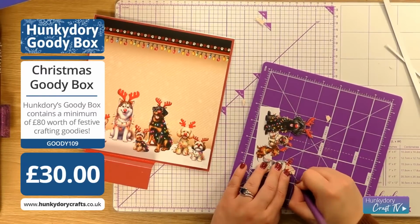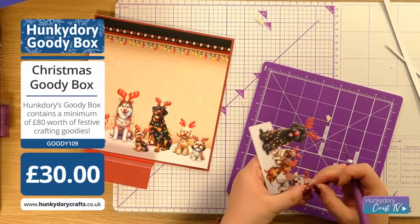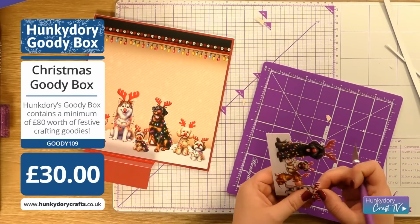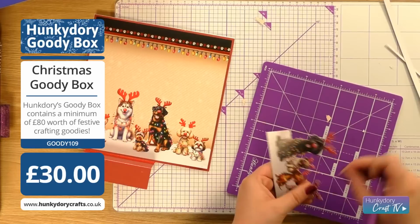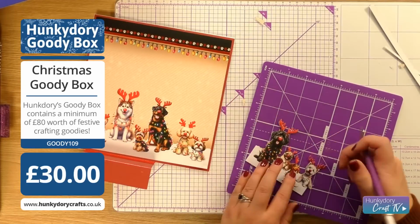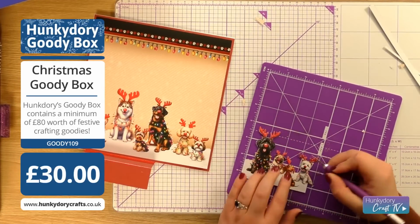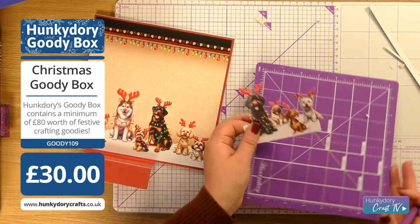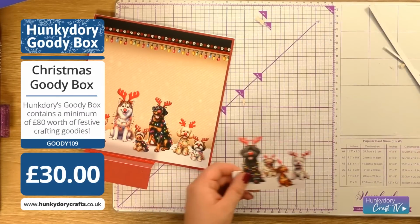Let's go back to this bit. This should take these bits off. I don't know whether I'm going to leave that guy, the little dachshund here, with one horn, because it actually reminds me of the dog from the Grinch. Oh, he's only got one, hasn't he? The dog from the Grinch.